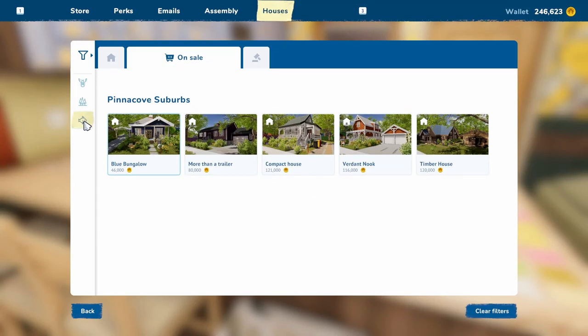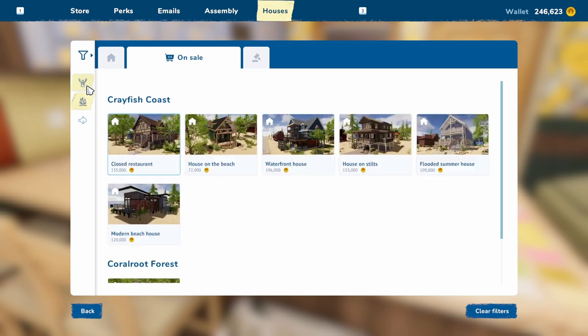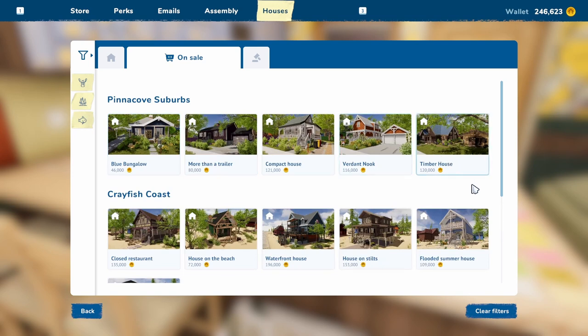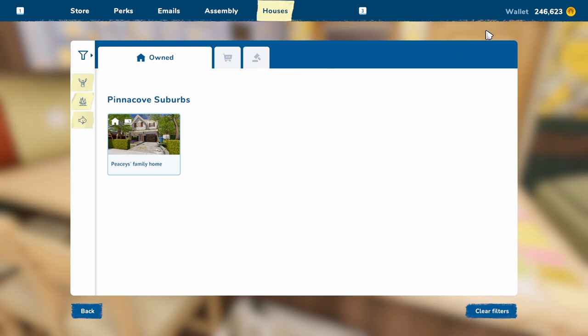So this is the suburbs. There is a house for sale in the forest, 250,000. In theory we could afford it, but ain't gonna happen, because you know how it's gonna go. We're gonna work for 3 hours and get nothing in exchange, so ain't gonna happen. We're gonna do all the missions, baby. When we reach like 500,000, maybe.